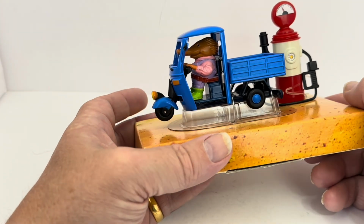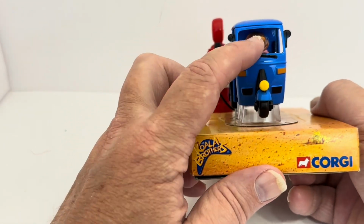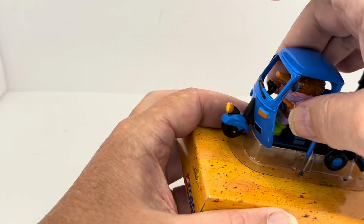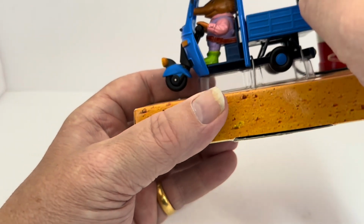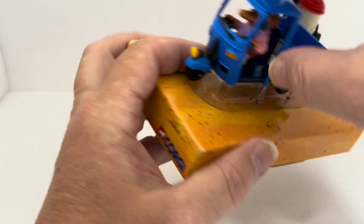So there's not a great deal of die-cast metal on there, and obviously the Sammy figure sitting in the driver's seat is also plastic, and he is not removable by the looks of things. He's got a seat belt on that goes around his waist there, which is probably holding him in.